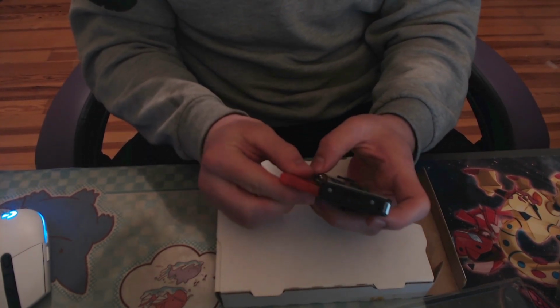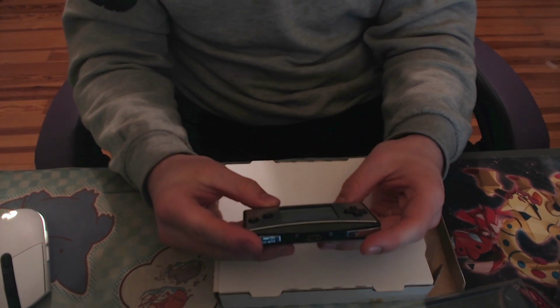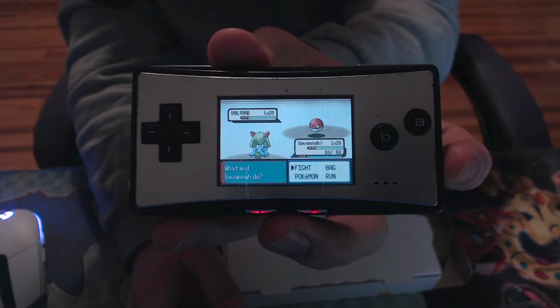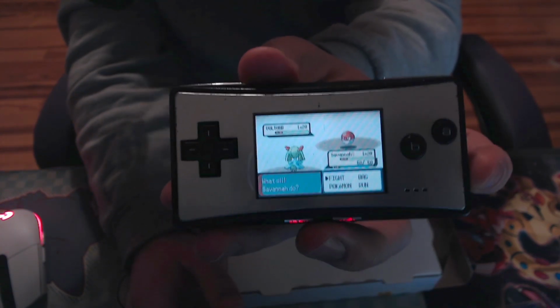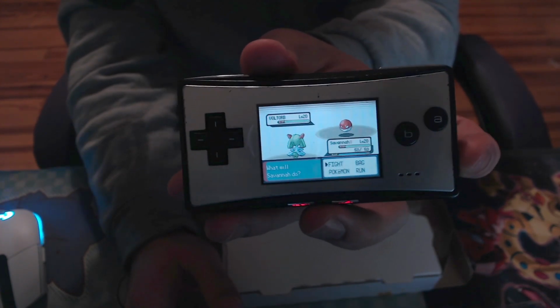Now I'm going to be inserting a game into here and seeing if it works. No, we got the error. Here's some Pokemon Emerald gameplay on the Game Boy Micro. This thing is actually really cool. It is a very compact design for a Game Boy. So it's hard to think of an actual application for a Game Boy this comically small, but there's one instance that I could think of that this is actually useful, right?